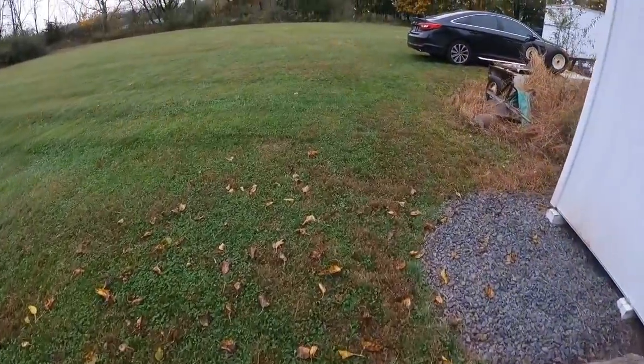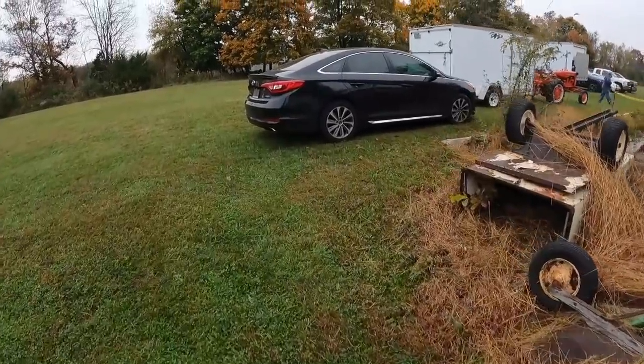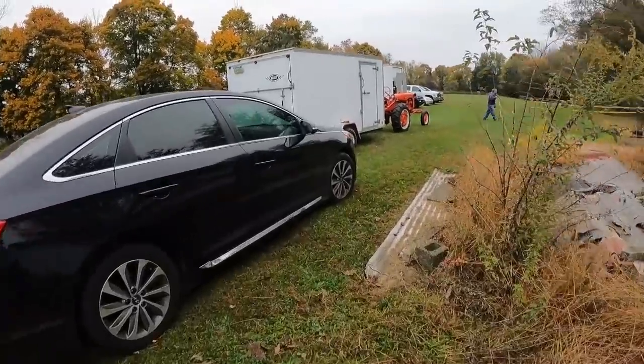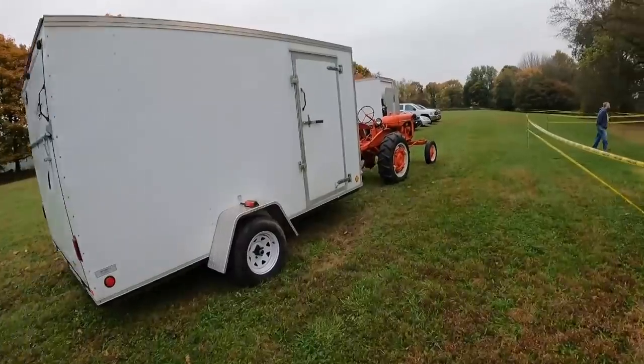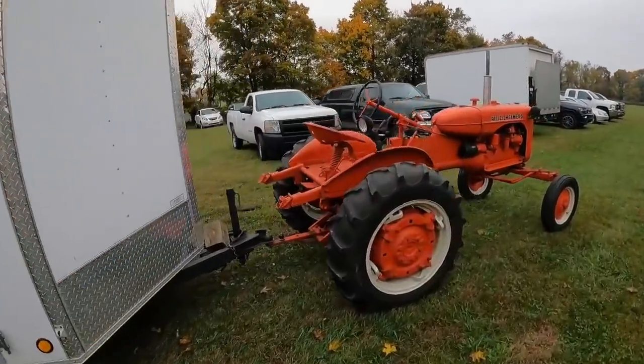Alrighty, welcome back everyone. We're at an auction. Well, let's just walk around. At an auction, early morning. I think it's going to be really crowded. It was advertised as having a lot of really decent stuff.